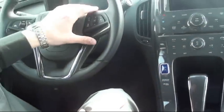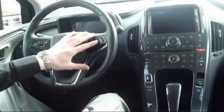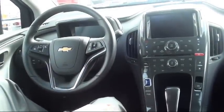Even better, when you do plug in something through these two ports, you can actually use those controls on the steering wheel that I just went through. You can play that music through the speakers in the vehicle and use these controls to control the sound and the song that you might be listening to.